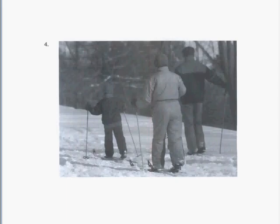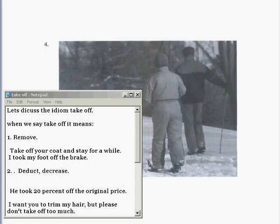Well, the best statement that describes this photo is letter B. They're holding ski poles. Letter A is incorrect because that photo doesn't show that they're taking off their skis. When we say taking off, that means removing it. Let's discuss the idiom take off. When we say take off, it means number 1, remove. Take off your coat and stay for a while. That means you're going to remove your coat. Okay? And I took my foot off the brake. That means she removed her foot from the brake.